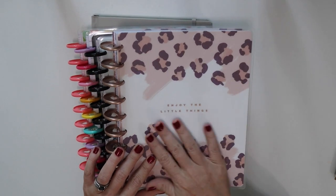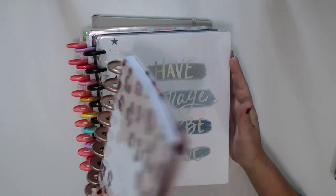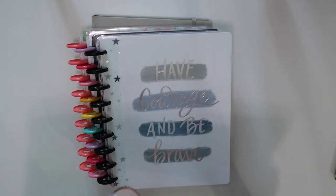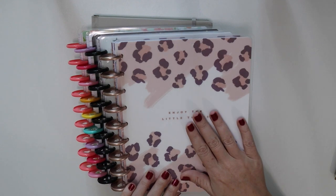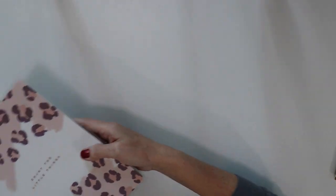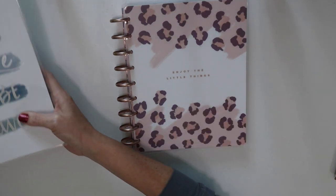Next is this beauty. I really, really love this planner. And I actually found this one at Walmart. I think it's the Best Mom Planner. This is super beautiful. So this is going to be the cover. Let me slide these out of the way, y'all. I've got a lot going on right here.